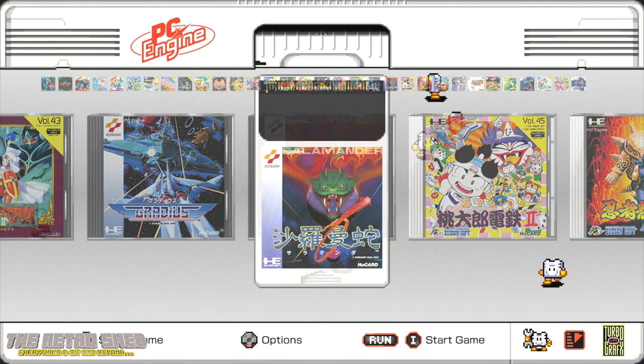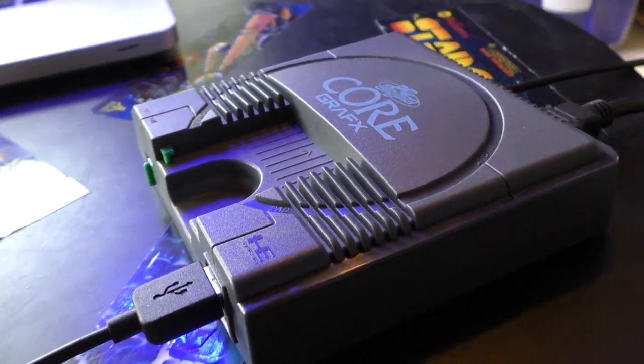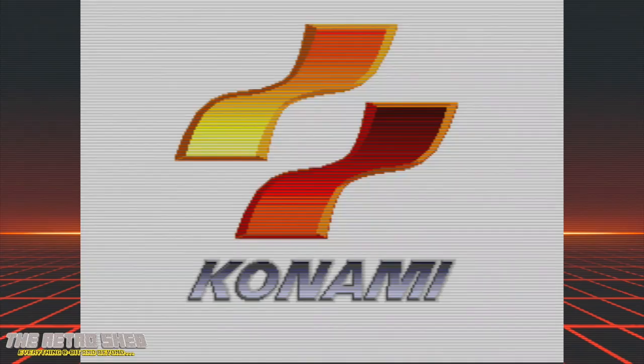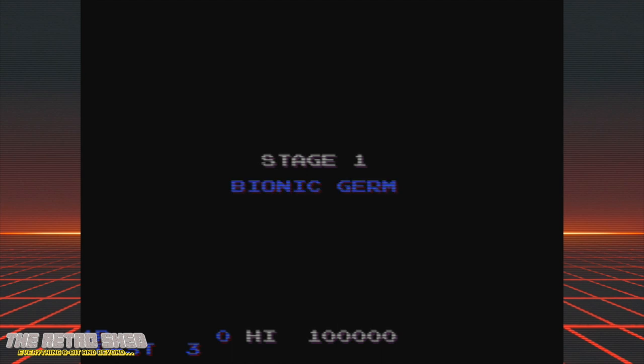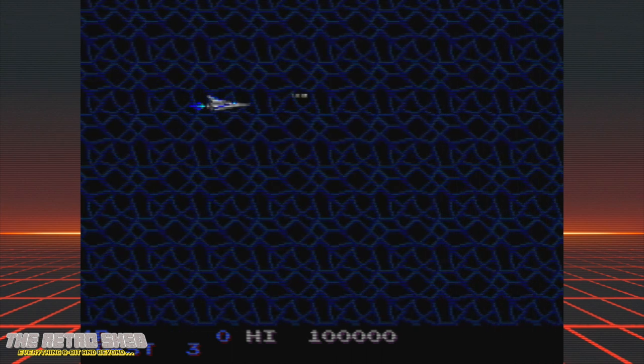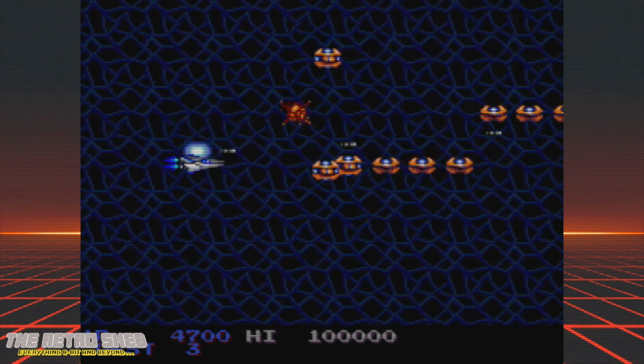Another game. Try Salamander. I want to see what Salamander looks like. Yeah. Let's see what this looks like. God, I wanted one of these so much when I was 15 years old. I remember seeing it in Computer and Video Games magazine. I thought, that is stunning. Why can't I have one? Because they never sold it in the UK officially. Bionic Jam. Oh, it's got no speech. It's not bad, though.